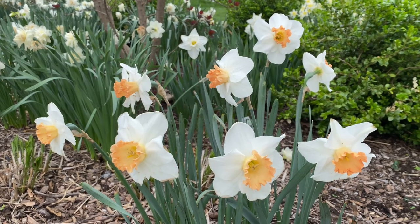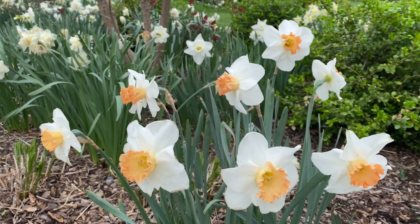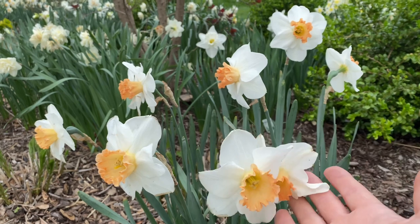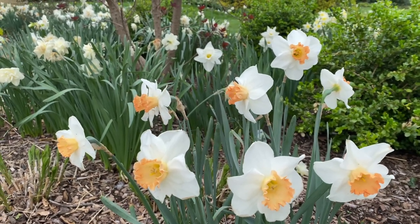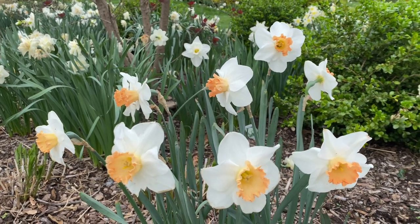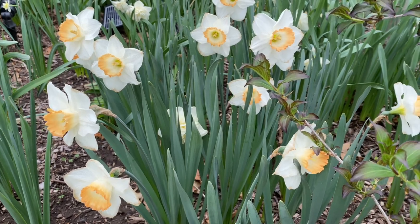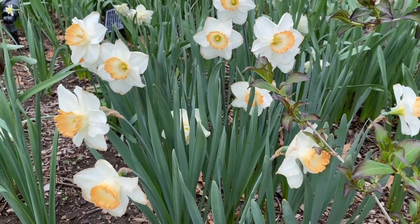These beauties right here are called Cool Flame. And when they open up, the corona is really bright. And then they age out to these beautiful peachy colors. It almost looks like Pink Charm, and I kind of confuse the two, but let me show you the Pink Charm right now so you can see the difference. So as you can see, the Pink Charm looks very similar. I think the difference is that the corona is colored on the fringes as opposed to the entire thing.